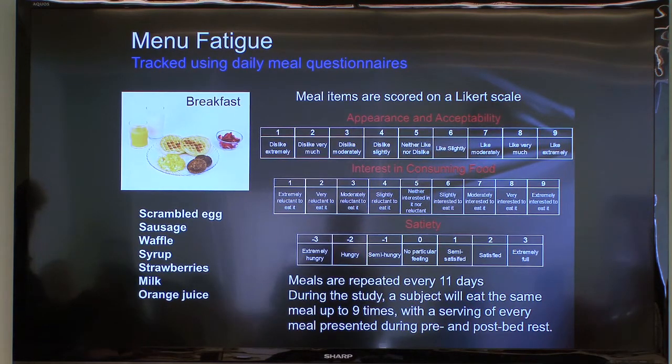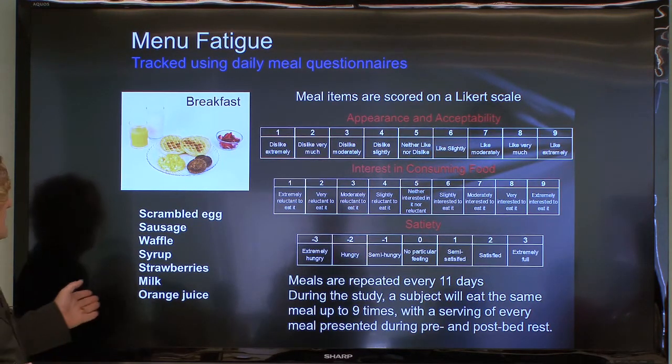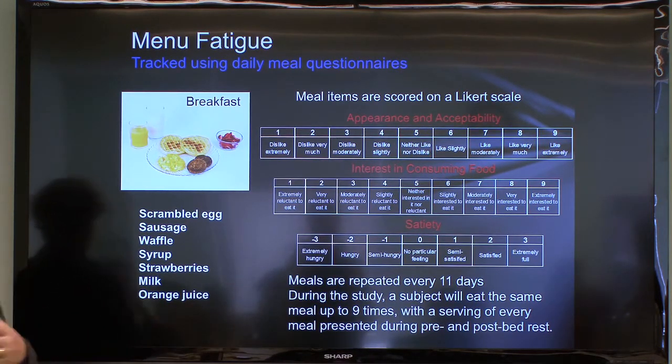So we were lucky at the Faro because they give them a prescribed menu. It's very similar to the space station. Well, actually, it's more similar to the space shuttle. It was based on the space shuttle menu. So every 11 days it repeats. You think, 11 days, that's enough for me to forget the first time I had that meal. Breakfast, lunch, and dinner. Pretty standard kind of food. Like the breakfast here: scrambled eggs, sausage, waffle, syrup, strawberries, milk, orange juice, all fresh. We're not trying to recreate a reconstituted kind of food or anything like that.